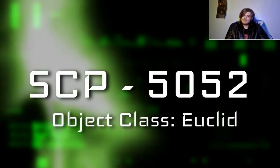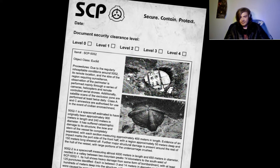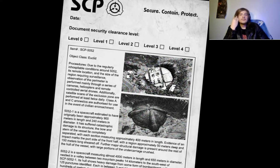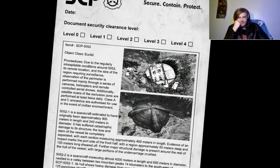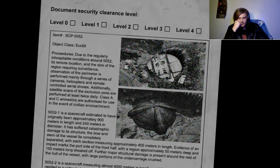SCP-5052, Object Class Euclid. SCP-5052 comprises the wreckage of two spacecraft believed to be extraterrestrial in origin. Located in the mountainous region in the southern Sahara Desert, external methods of propulsion have not been identified for either vessel.